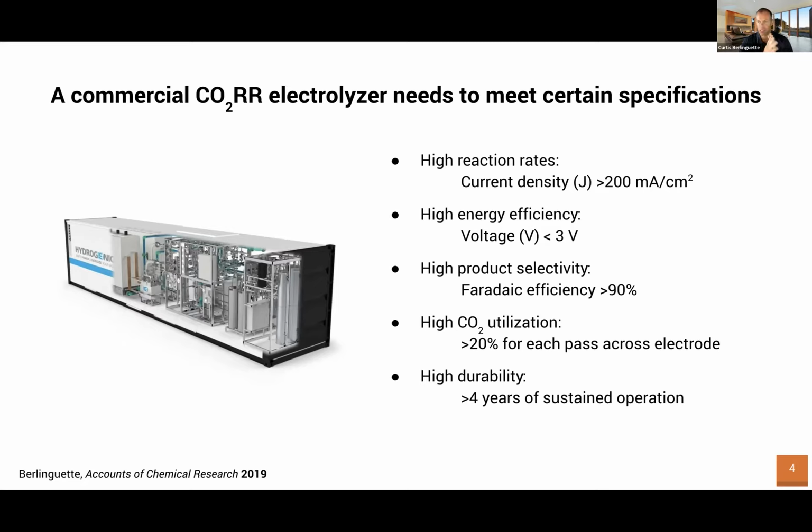Another thing that's important is that we need our system to operate efficiently. For a CO2 electrolyzer, we really need to get these systems operating at voltages below 3 volts. If you're involved in this community, you will notice that in many of the literature studies, the full cell voltage of the system is simply not reported. In many cases, it's because those voltages are north of 5 volts. So the energy efficiency of the CO2 electrolyzers being developed is in many cases just too low for commercial operation. We really need to get those voltages down.